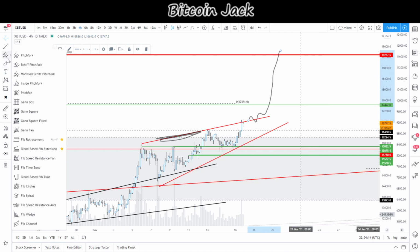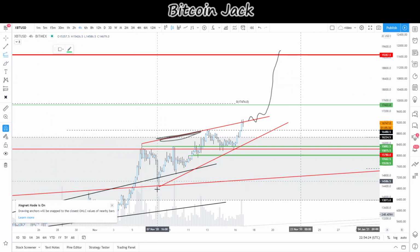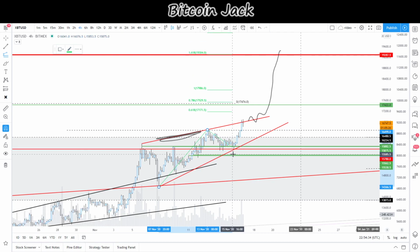Let's just measure something together, okay? So let's measure the height of what seems to be the rising wedge. So it's not a rising wedge, right? But let's just pick this and add it here. So this is the corrective structure and then expansion of the correction.